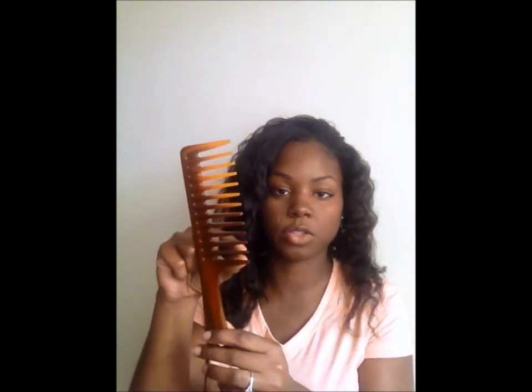So this is the Y2 comb I use. I don't use any other comb except for this one. If you're using little combs with teeth that are closer together, that's kind of damaging to the hair because it snags your hair, especially if your hair is thick. You don't want to be using those types of combs on your hair. So I suggest you get a Y2 comb.